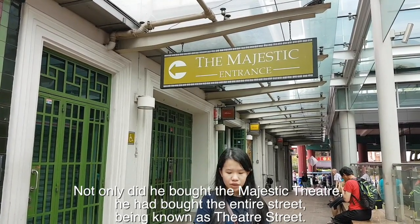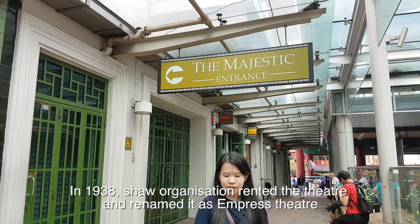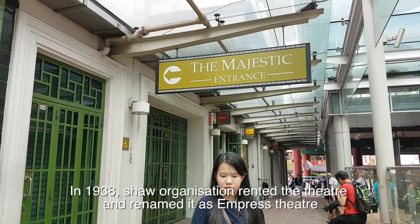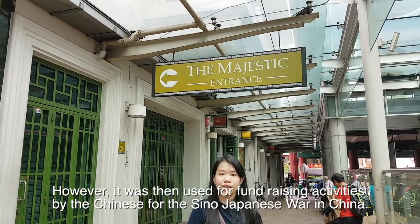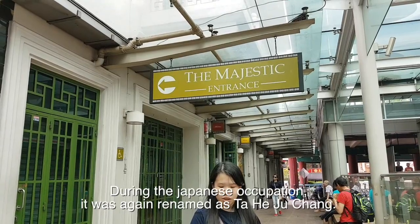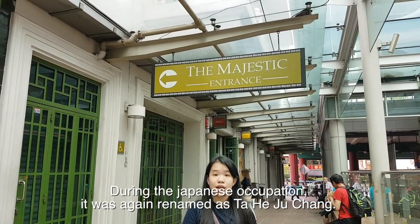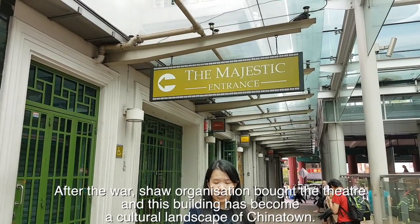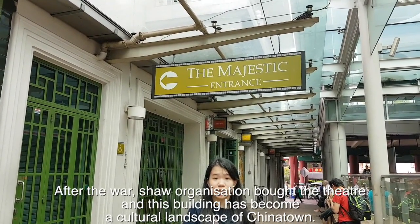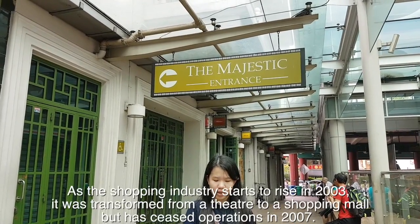In 1938, Shaw Organization rented the theatre and renamed it as Empress Theatre. However, it was then used for fundraising activities by the Chinese for the Sino-Japanese War in China. During the Japanese occupation, it was again renamed as Dahe Juchang. After the war, Shaw Organization bought the theatre and this building has become a cultural landscape of Chinatown.